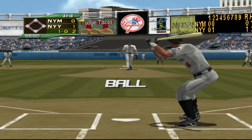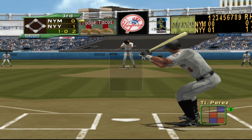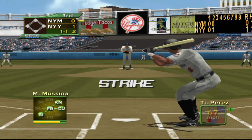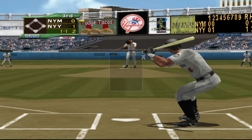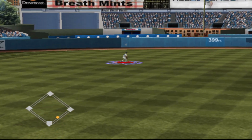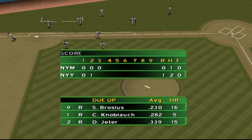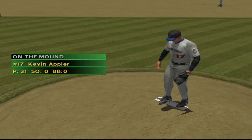There's a pitch that's a bit too high and inside. 1-0. 2 outs and nobody on. He's keeping the ball down and getting the umpire's call. 1-1. A shot to left. Knobloch gets to the pop-up for the out. And that does it for the top of the third. The New York Mets are held in check and still trail by 1. The score, 1-0.